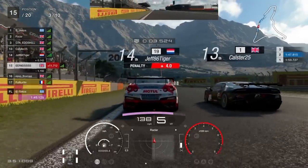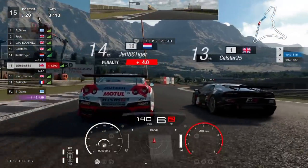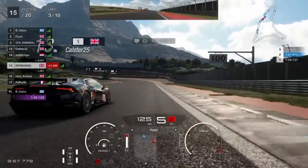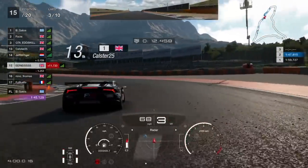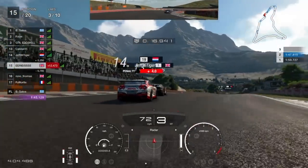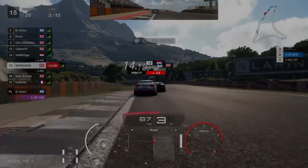I don't think that door's going to open, and to save momentum I'm going to switch to the inside or the outside as it is now. But the GTR brakes really late. They both give each other enough space there, but there's no room for me. I'm going to have to wait to try and fight them another day.